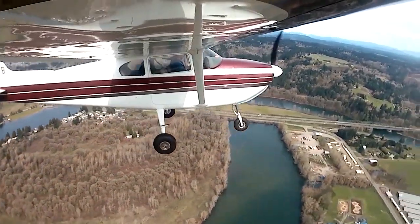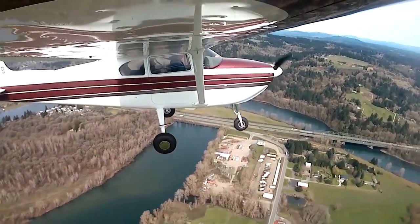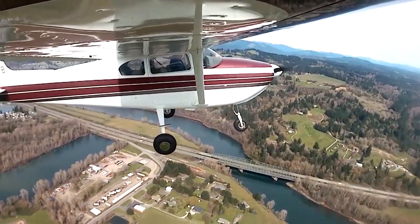Well, this was Woodland in Washington. Another airport worth stopping and trying out.